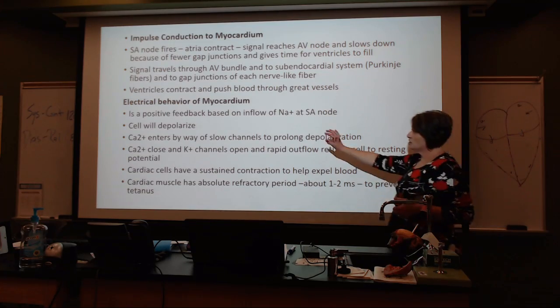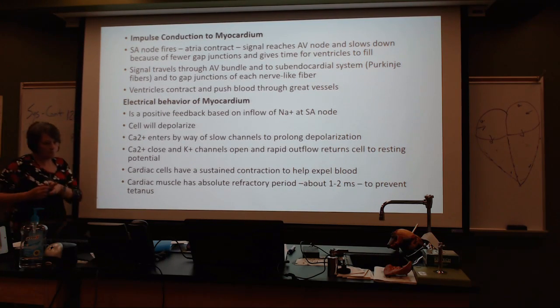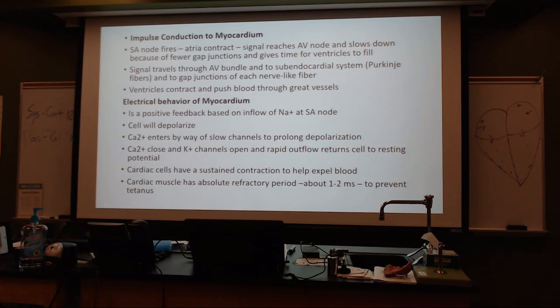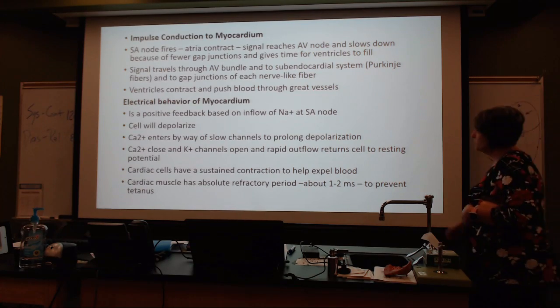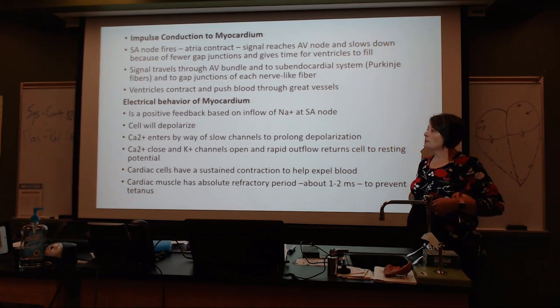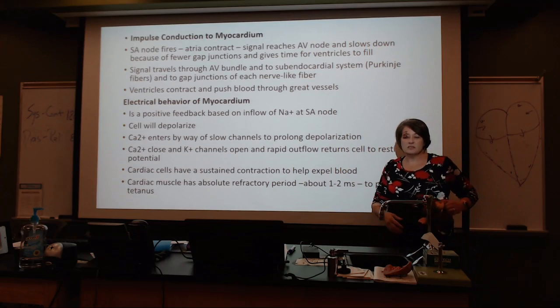So when we get to the myocardium, which is going to be my cardiac cells, okay, these cardiac cells have their electrical activity that they have to do. Once again, simply movement of ions across a membrane. That's how it is in the entire body. Movement of ions. So, what we end up getting is kind of a positive feedback system at my area of the SA node, causes basically the depolarization. Now, here's a difference.